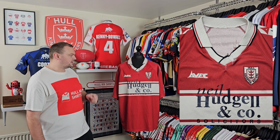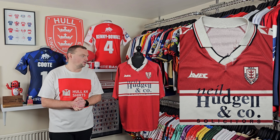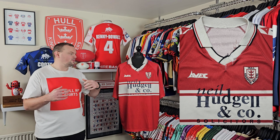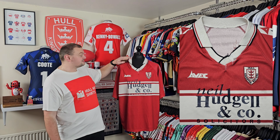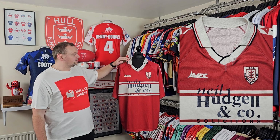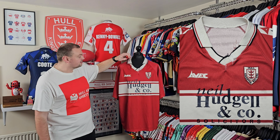Once again, we have got a turnover collar. You may remember from episode number 101, I spoke about Paul Cook's 2007 home shirt, and I spoke about that having a turnover collar. Well, we have got one here as well. This was stitched down. It is still stitched down a little bit at the back, but towards the front now, as you can see, it's really just sort of flying in the wind.